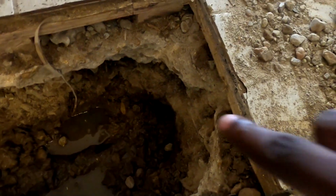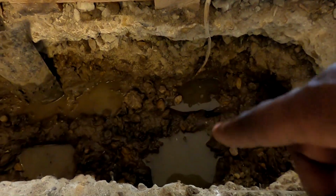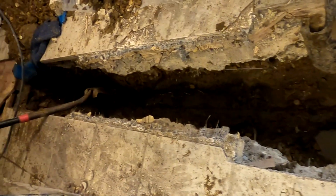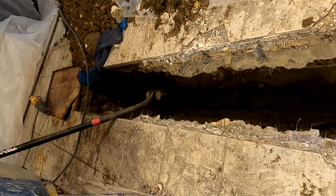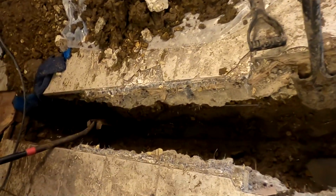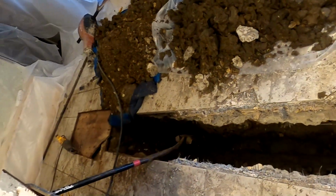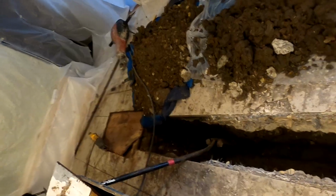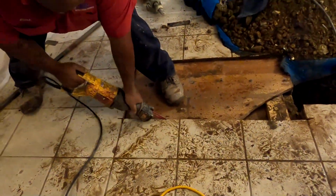You said back here is good. This is rotted. Yeah, and it gets worse going that way. So now we're trying to find a good piece of pipe going back this way. Going that way? Yeah. Okay. Because remember, we started in this little section right here, and that whole little 3-tile section was rotted out.